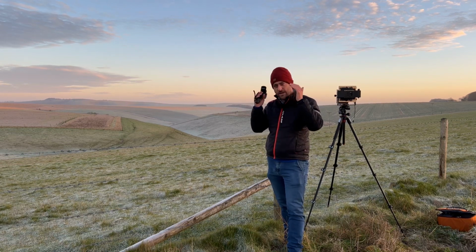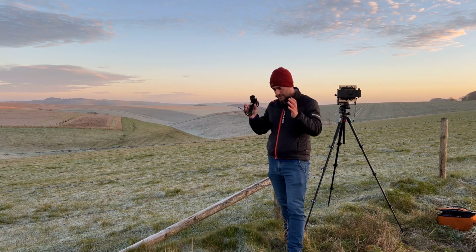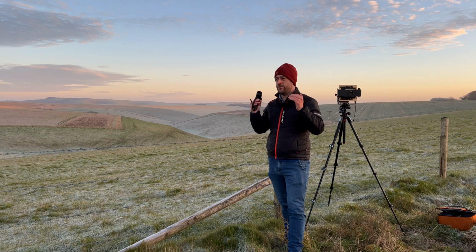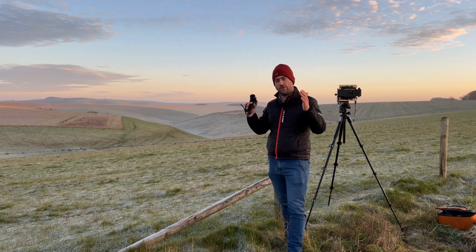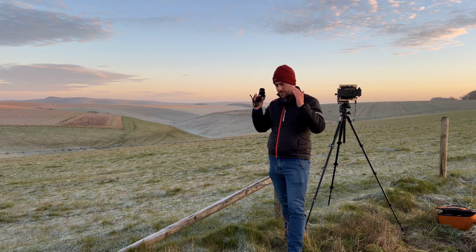For me anyway, it makes me think about, okay, there's an expanse of land here. What does it mean to me? What does it mean to people when they're driving through it, when they see it, when they're going for walks in it, when they're shopping in it? What does that mean for people?